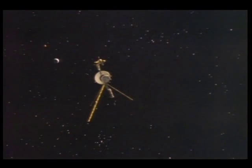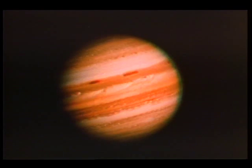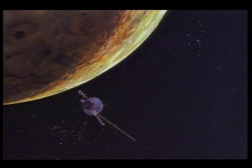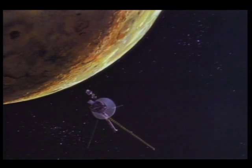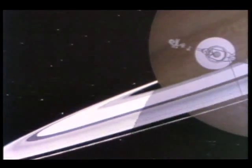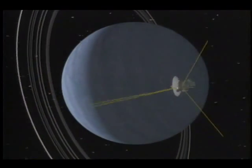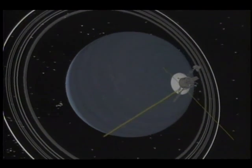A program dedicated to visiting some of the planets in our solar system with 2 unmanned probes has had a history of success ever since its beginning. In 1977, Voyager 1 and Voyager 2 were both launched on their way to Jupiter and Saturn. Now, having logged nearly 2 billion miles in space since 1977, Voyager 2 will point its sensors and TV cameras at a planet we have never seen up close, Uranus.